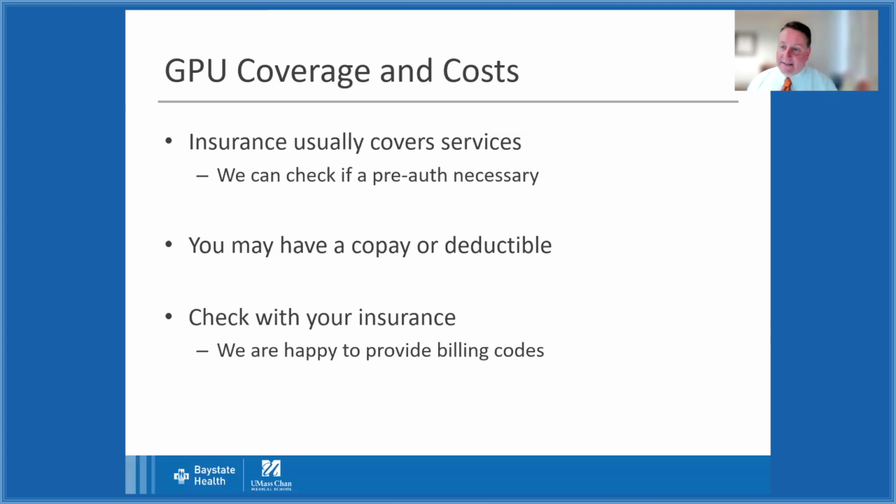How about coverage and cost? So the nice thing is the procedures that we perform in the GYN Procedure Unit are all things that generally can also be performed in the office, and they're considered outpatient procedures, and in the eyes of insurance, they're glorified outpatient office visits. We do generally check to make sure that your insurance doesn't require pre-authorization. It's not very common because the procedures are all outpatient, meaning you go home the same day, but we'll check. Depending on your insurance coverage, you may have a copay or deductible.